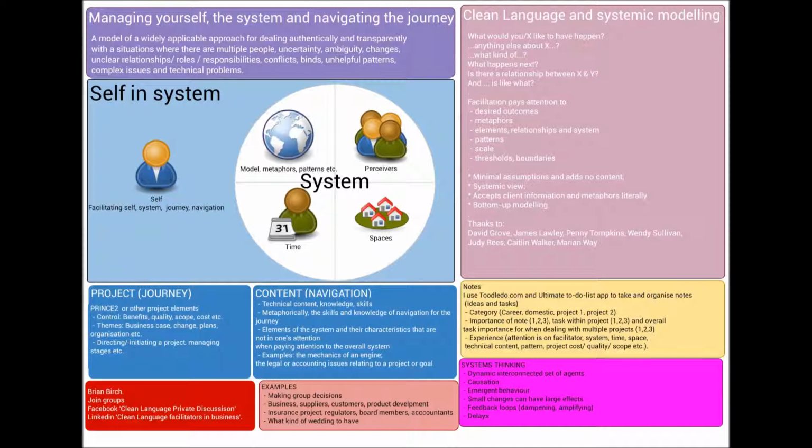And these agents or perceivers are likely to be interconnected, and there's some dynamic, this feedback, and there's a dynamic relationship between them. In systems thinking, one often thinks about causation. You may think about emergent behavior, things that are developing, how the relationships of the systems are changing. There may be small changes that have large effects. One looks at feedback loops, which either amplify small changes or dampen things down. And a lot of this is about the relationships between the different elements, different parts of what's going on. And there may be delays in systems and what happens. So that's a bit of systems thinking.